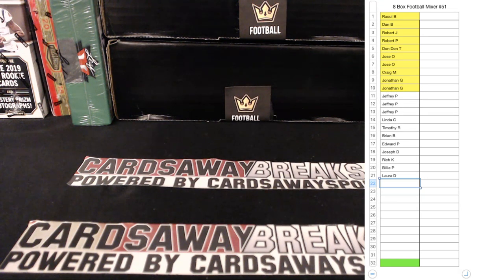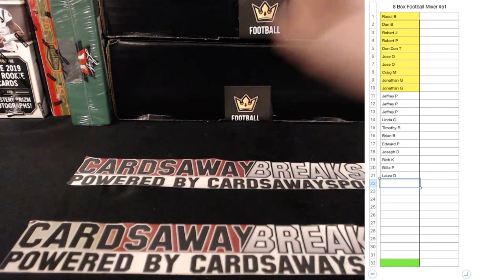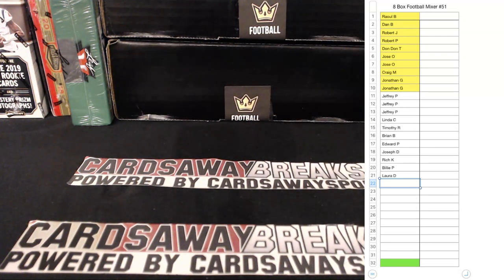We got Select, Plates and Patches, Leaf Valiant. We have Gold Standard, Certified, 2-hit boxes, and Phoenix. It's going to be big, going to be big. 10 slots left.